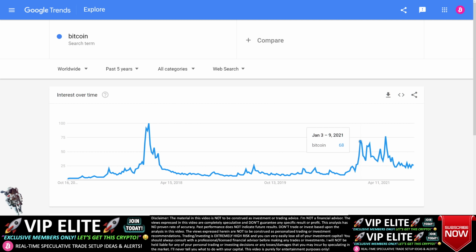and we continued to put in higher highs months and months after. Look, this first one here was in January of 2021. We saw a higher high in May of 2021. So several months later, we were still putting in higher highs even though we had a bunch of chop here in the middle. So when you look at this now, this really doesn't look like a strong bullish uptrend in the Google Trends data.